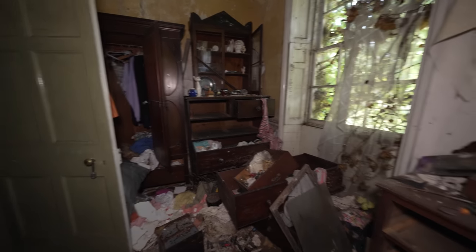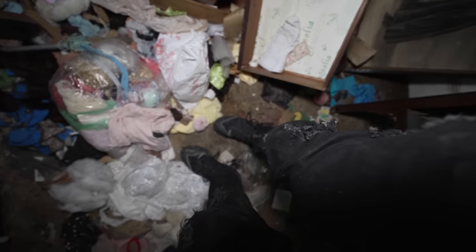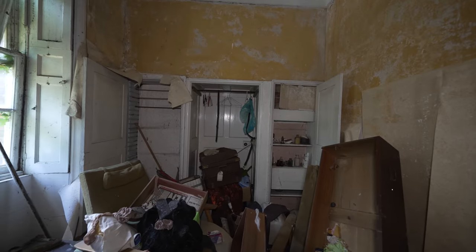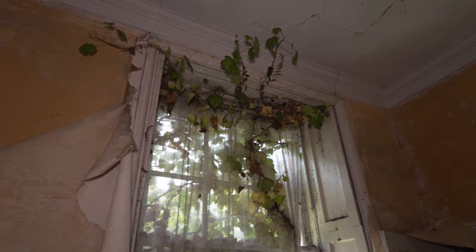So much yarn on the ground here. So much glass too. That door leads to the other bedroom we were just in. But in front of it is this cabinet, so we definitely can't go through there. It's unbelievable how the vines are just getting in now. Hang on, as I'm walking back, I just found some photos.